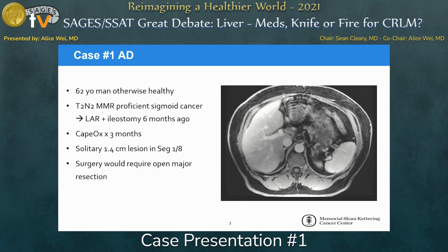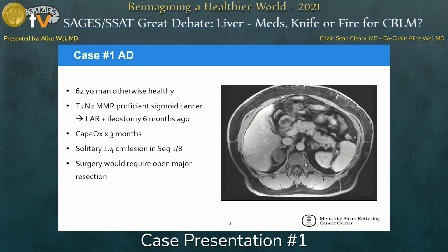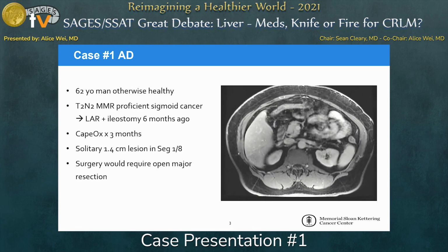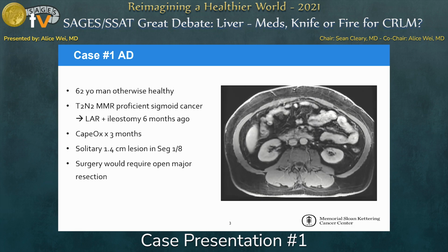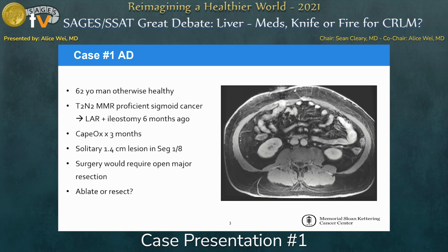Okay, so there's a green 1.4 centimeter lesion in segment 1-8. Surgery will require major operations. It's a very technically difficult area. And so the question for this patient is, would you ablate or resect?